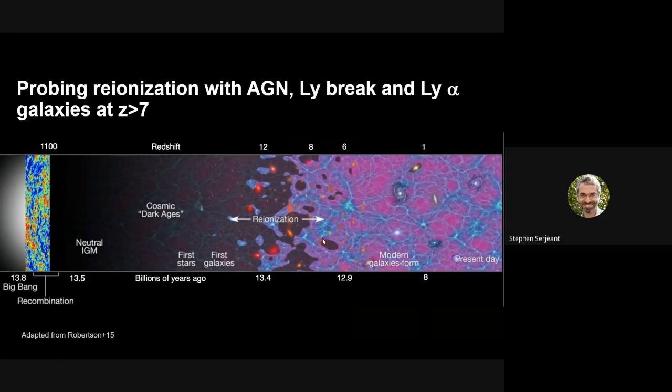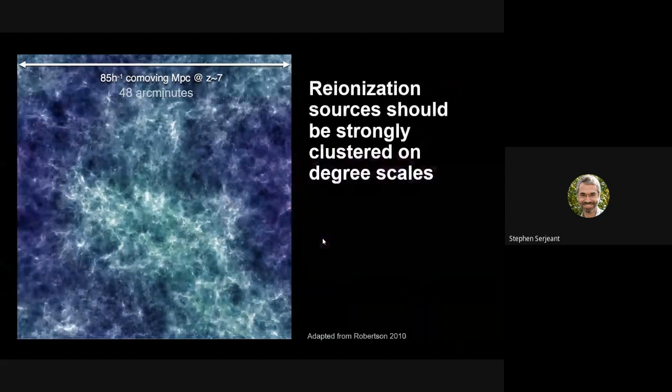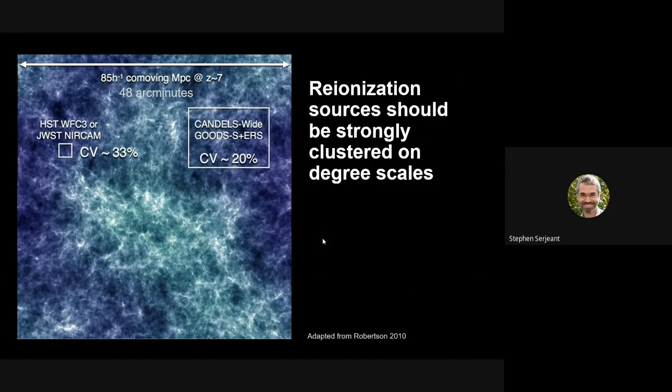well, some of them have particular disadvantages, and a particular disadvantage I want to talk about is the field of view. Because reionization sources should be strongly clustered on roughly degree scale. So I've got a simulation here, which I think is a mass map at redshift 7. And on top of this, I want to show you the HST or JWST NIRCam fields of view. And the cosmic variance there is 33%. And even with CANDELS Wide or GOODS South and ERS JWST, its cosmic variance is 20%.